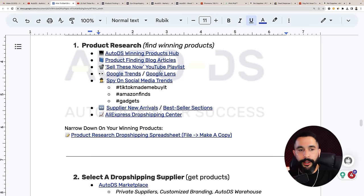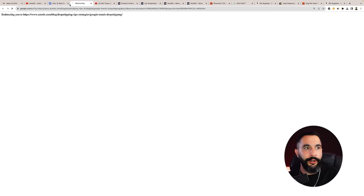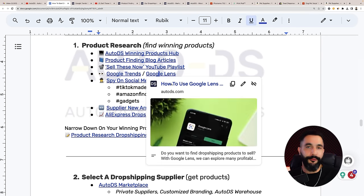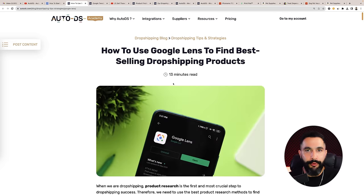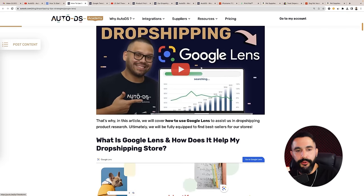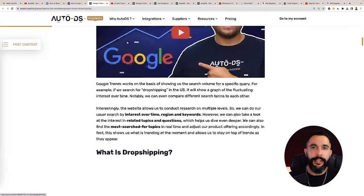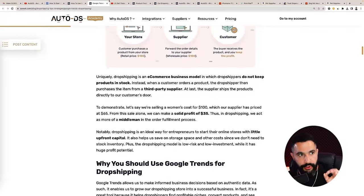Now, the third place for product research is by leveraging Google Trends and Google Lens. These are two services that are being brought to us for free by Google, so it's another free product research method. And I've got links to blog articles on how you can use Google Lens, as well, of course, as an embedded video, or how to use Google Trends in order to spot trending items that you can start selling on your stores right now.